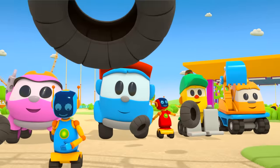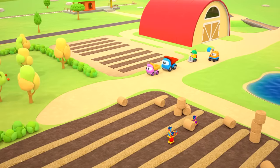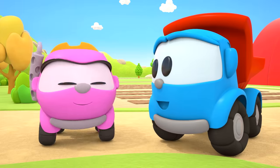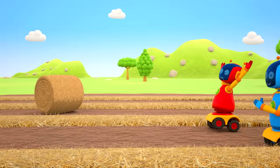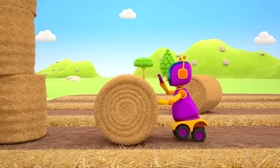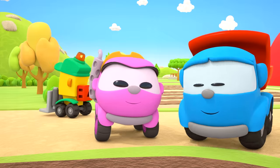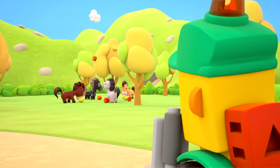The friends are at the farm today. We've done quite well. We've gathered all the hay. There's a lot of work to do on the farm in autumn, but the friends have managed to get everything done on time. Yeah, and we've almost gathered all the apples.